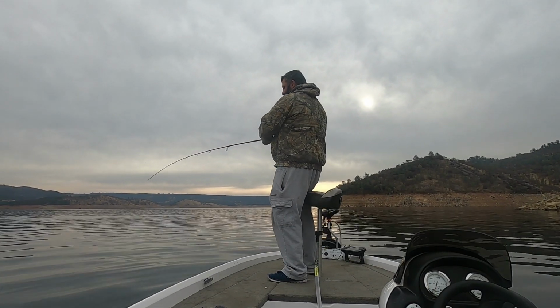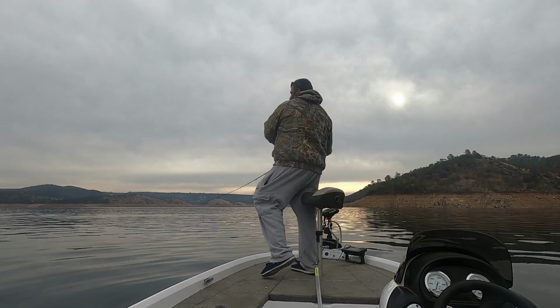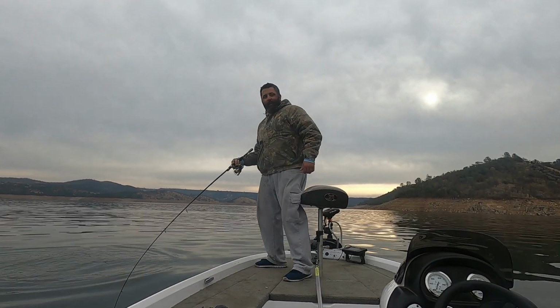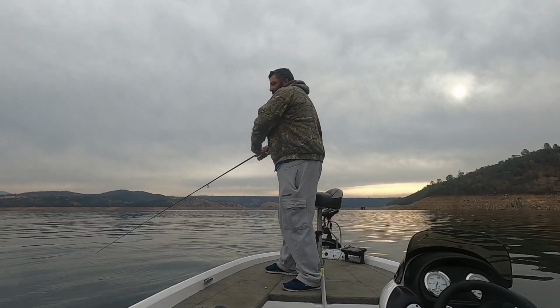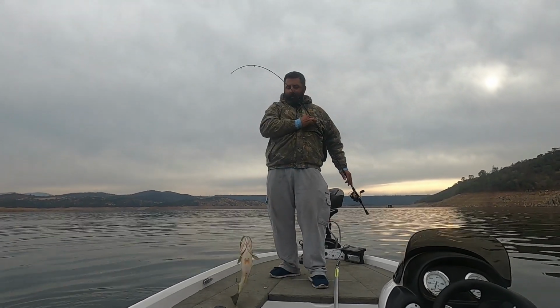This one's a better fish. Not like the one I dumped over there though. It was gonna jump eventually, right? Nice. This one, largemouth? Yep. Bam! Look at that.